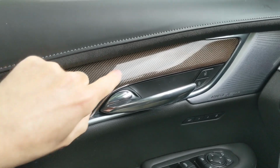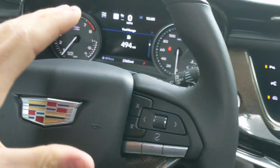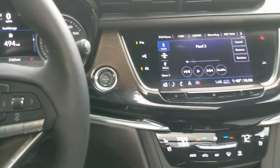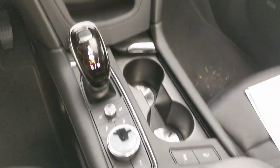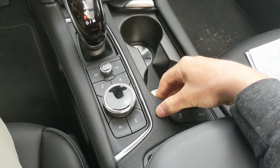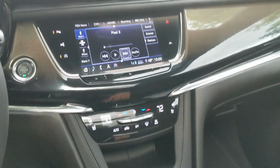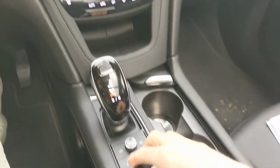It seems like the cost of this carbon fiber could have been allocated elsewhere in this interior to make for an overall more impactful product. Center console feels really cheap. There's no other way to put it. This is hard plastic. Here's your rotary dial that controls some elements of the infotainment system.